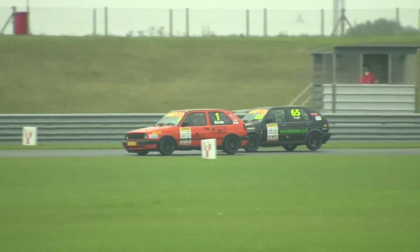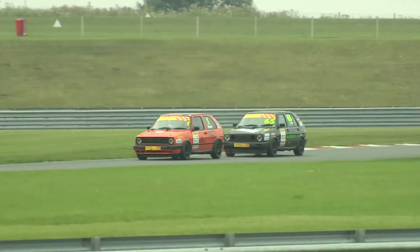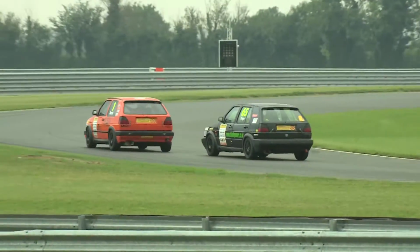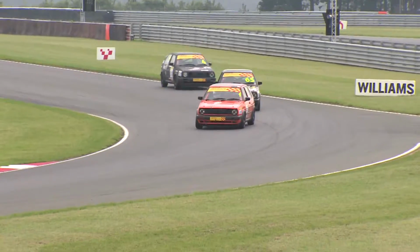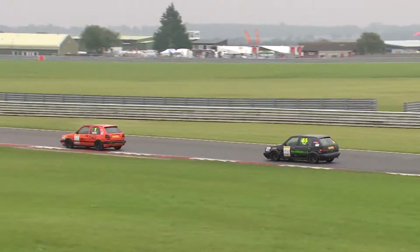Martin's managed to get past as they come into Hamilton's, and he goes through into the lead of the race, then Jamie Martin. So it's only taken him about a lap and a half, but Tingle isn't giving up that easily. He locks up the unloaded rear right as they come into the right-hander of Agostini, but Jamie Martin now is back into the lead of the race, having started from 14th on the grid.